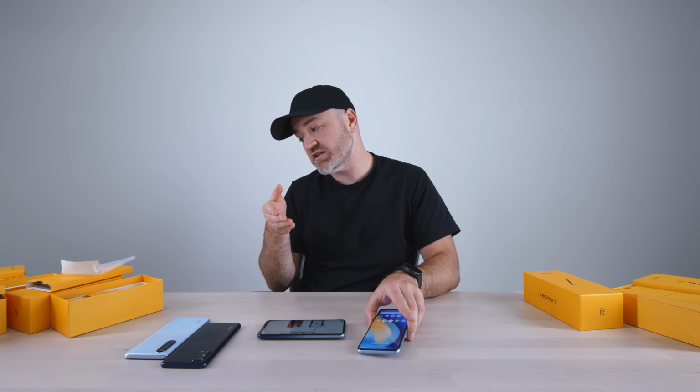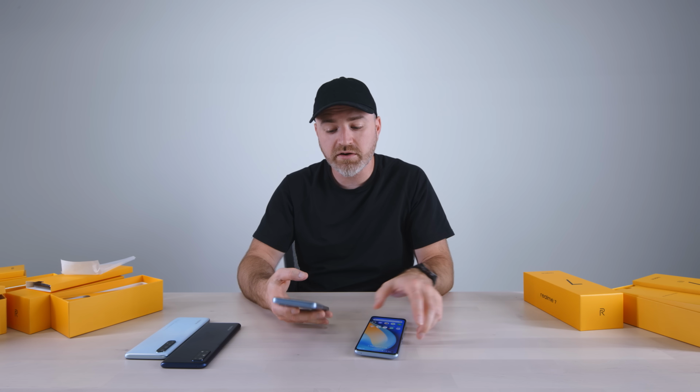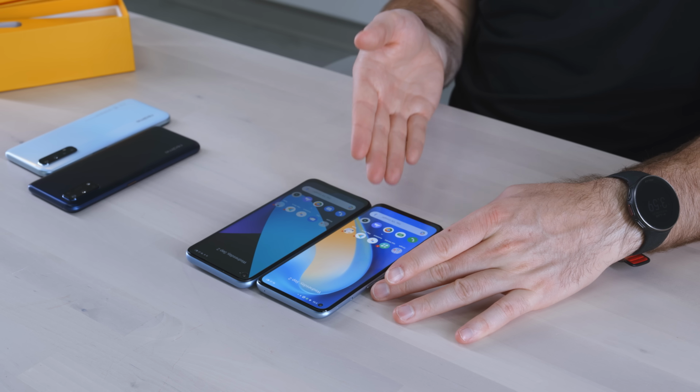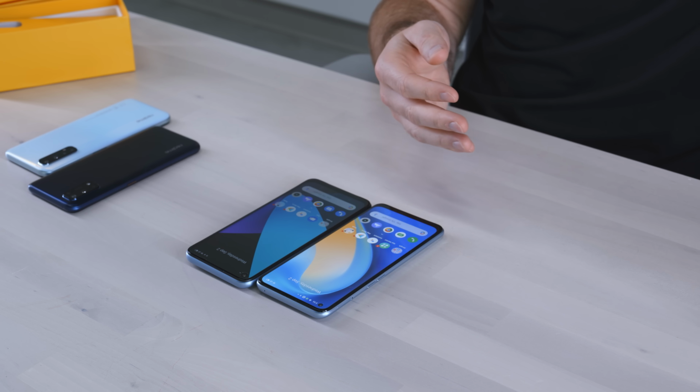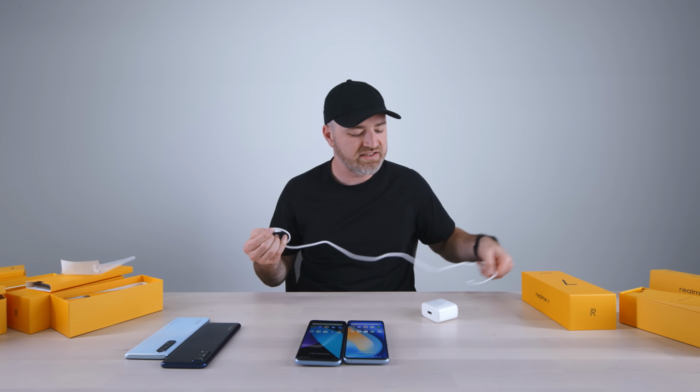The advantage that the non-Pro model has is going to be price. It's going to be that 90 hertz display option on there. But then you got the crazy 65-watt charging. Maybe I'll do a quick little demo. I bet you there's one of those cool animations when you plug this in.